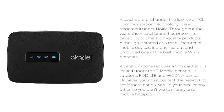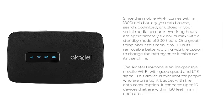It supports FDD LTE and UCMA bands. However, you must contact the network to see if these bands work in your area or any other, so you don't waste money on a mobile hotspot. Since the mobile Wi-Fi comes with a 1800 mAh battery, you can browse, search, download, or upload in your social media accounts. Working hours are approximately 6 hours max with a standby mode of 300 hours.